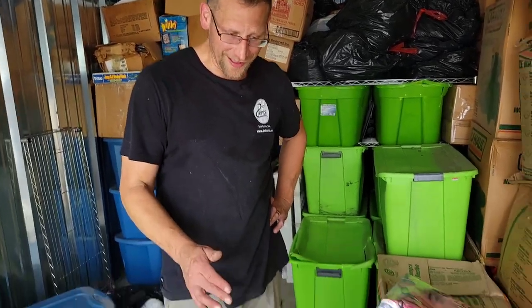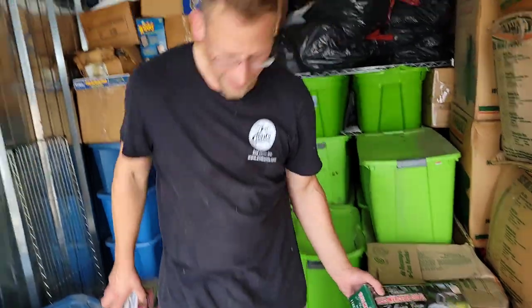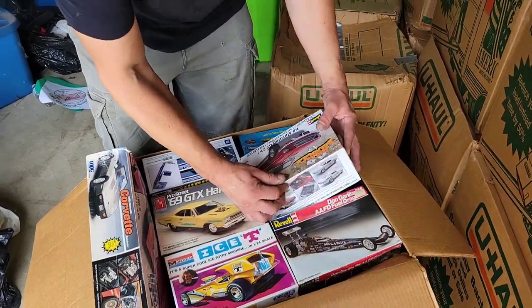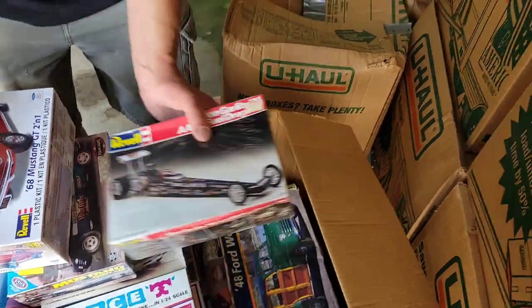I'm sorry, I'm about ready to just pass out over here. So you think this box might pay for the unit? This box. It could. Just this box. It very well could. And ladies and gentlemen, these are brand new sealed models. Well, there's one that's not sealed. Oh, yeah, that's the one that's not sealed. Check that one. That could be a good one, too.